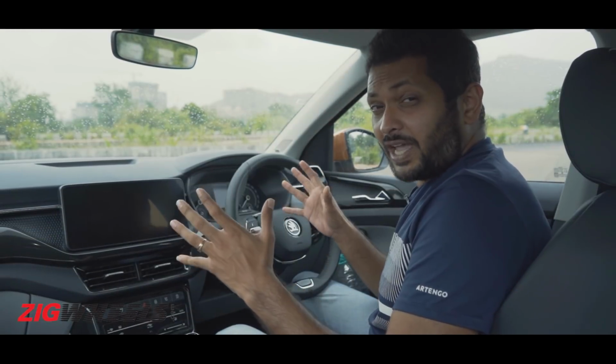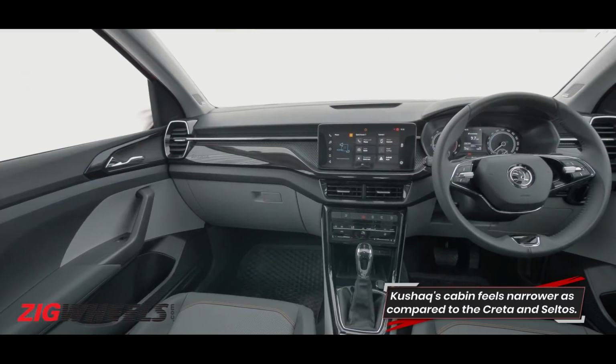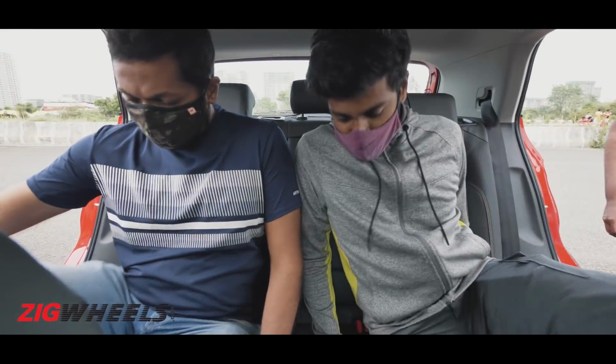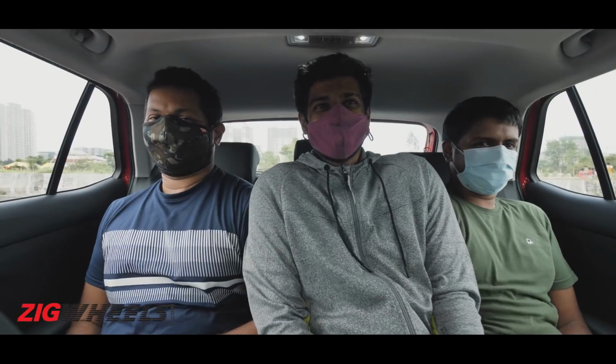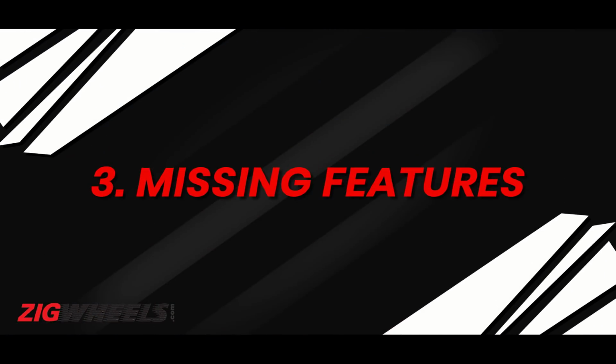Because this cabin is narrow, it doesn't give you the sense of space, and in fact when you're driving this car, it feels much smaller than a compact SUV. The lack of width also makes this strictly a 4-seater. Not only that, the center passenger will feel uncomfortable because of the heavily contoured seats. Even headroom is in short supply and there's not much footroom either.